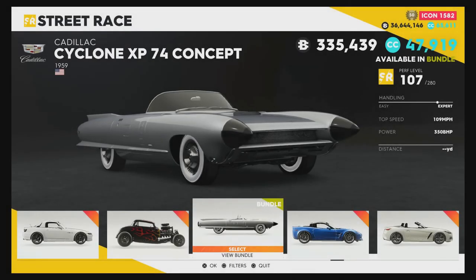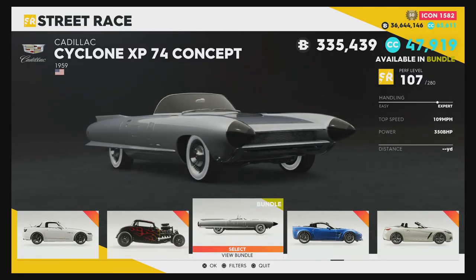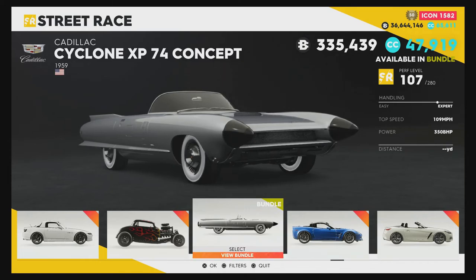Mustang, and today I'm going to be doing a review on the 1959 Cadillac Cyclone XP-74 concept. That's a mouthful. It's $335,000 without the bundle, but with the bundle, it's only $200,000 if you already have the BMW Z4. I'm going to push for you to bundle, that way you can see the bundle too. And I'm going to buy it out of the bundle, because, why not?